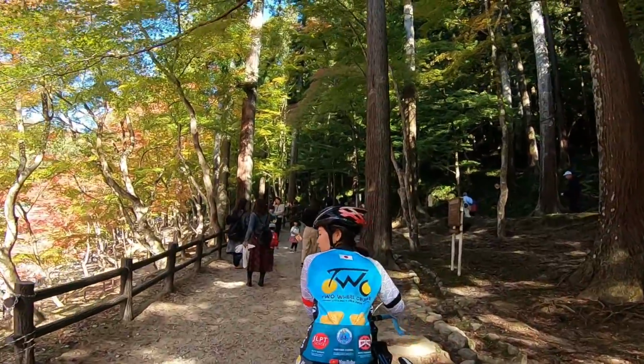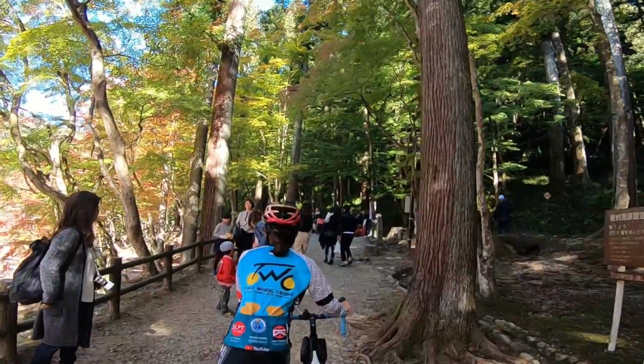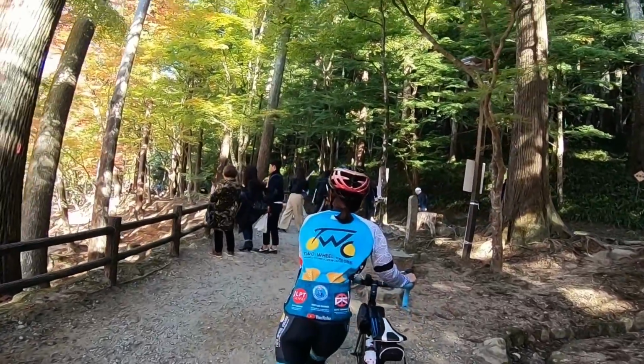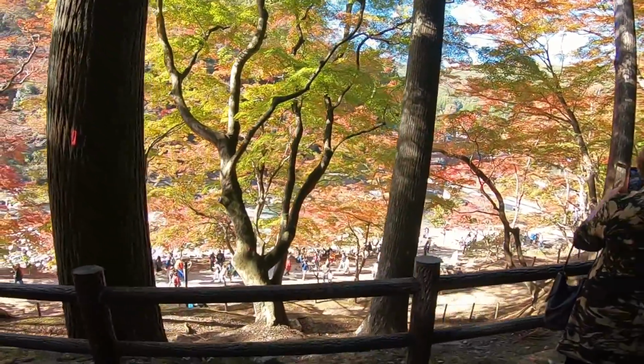Unfortunately, we still are here a little bit early. You can see this section is still all green. The last time I came here, this section was also red and yellow. So this area should still be pretty nice for the next few weeks. But even with the green colors, it's still absolutely beautiful. We've got the red over here, over by the main bridge area.